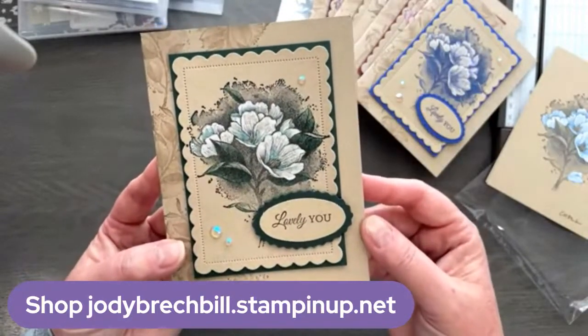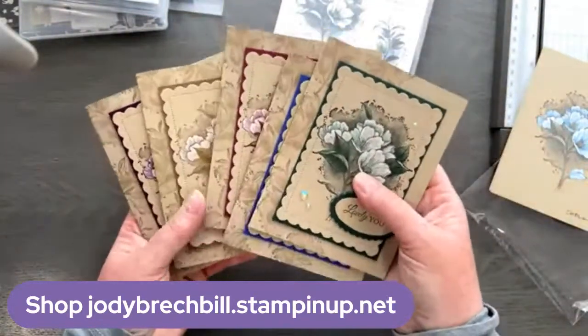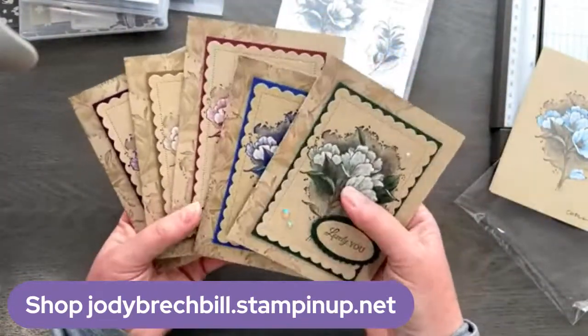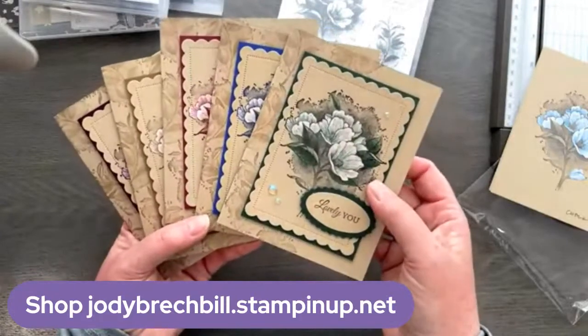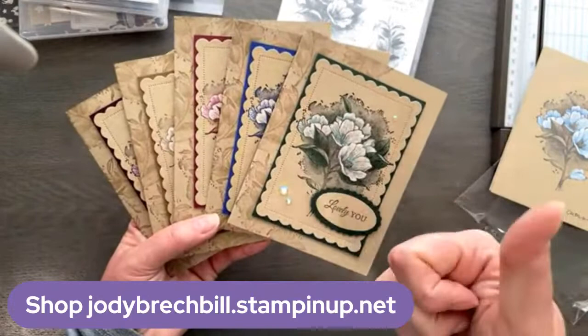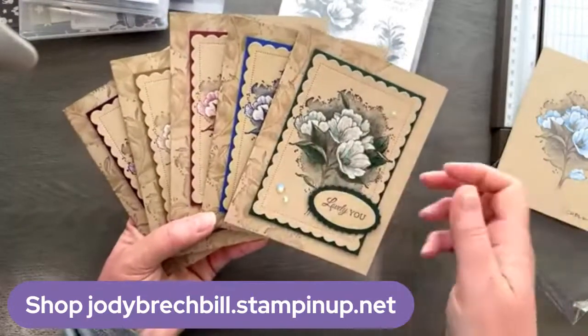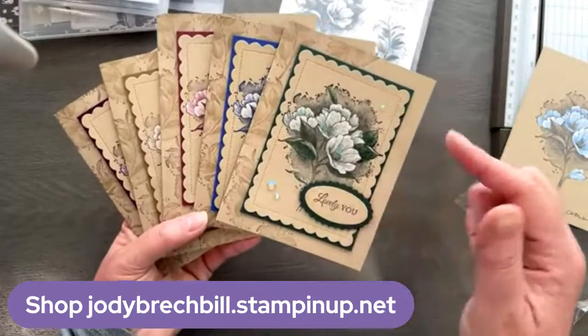Is that not stunning? So you're going to get everything that you need to make all 5 of these cards. You will have to add your own ink, right? I can't stamp anything for you, but if you have all 5 of the ink colors, you're good to go. Or you could use black, stamp black, and go ahead and do the watercolor technique.